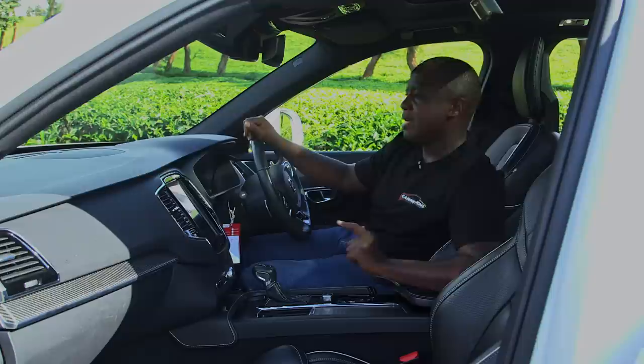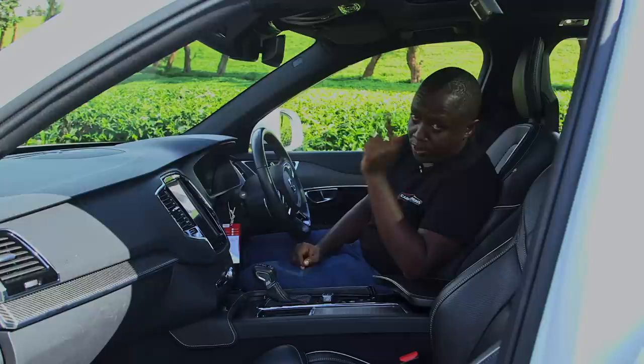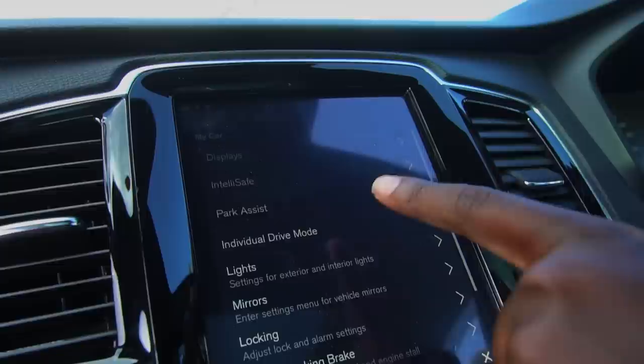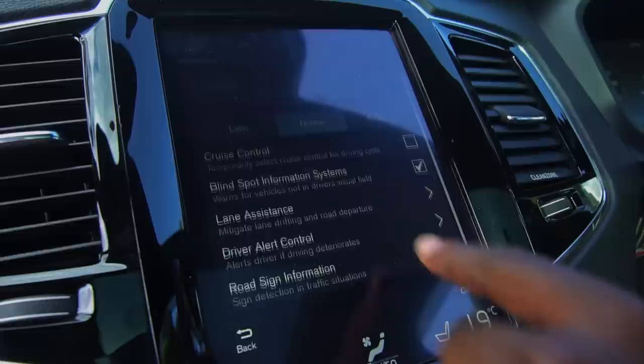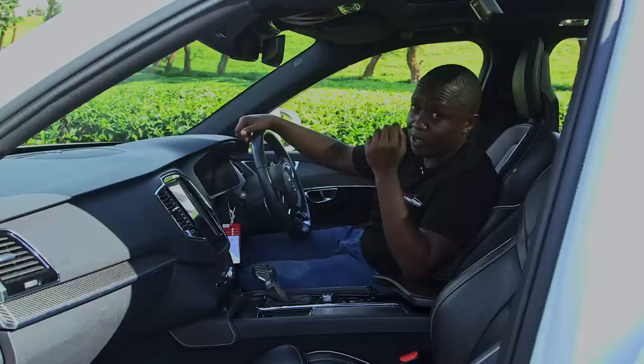The other thing, what is Volvo really known for? Volvo is known for safety. Let's talk about the safety features on this car, because this is a five-star rated Volvo. Number one, you have what is called Volvo's IntelliSafe. Now, the IntelliSafe is in a nutshell a collision avoidance system. So it's going to warn you and even brake whenever it detects that you're going to ram into another vehicle. That's very good technology.